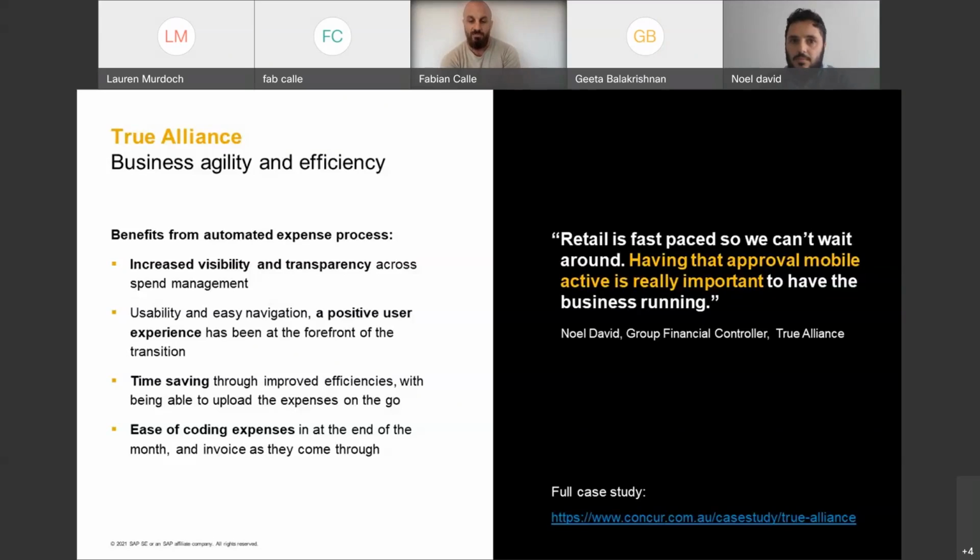Interesting to see how the expense classifications and categories go now that people aren't traveling as much. What we're seeing is those expenses are now becoming more out-of-home type expenses. So how was that automation supported, or how has automation supported your business during the pandemic?